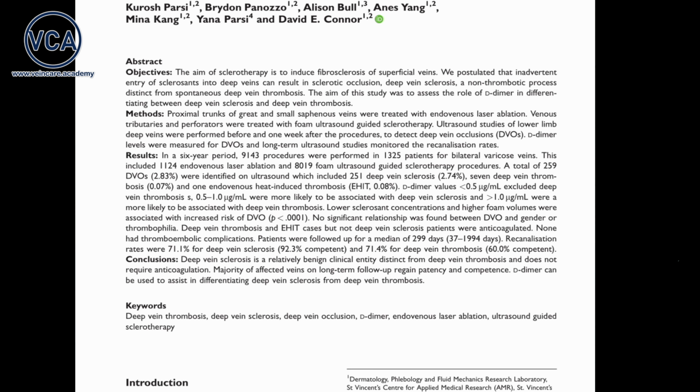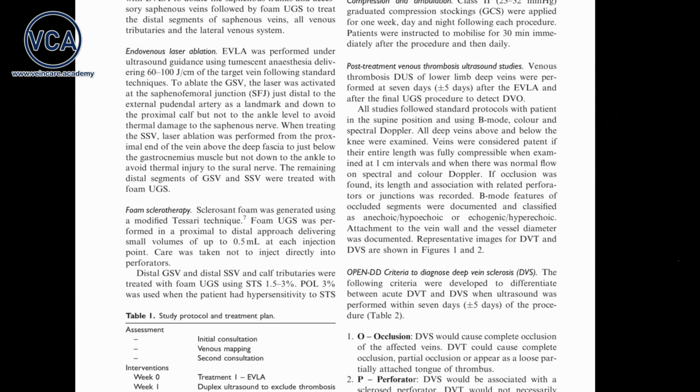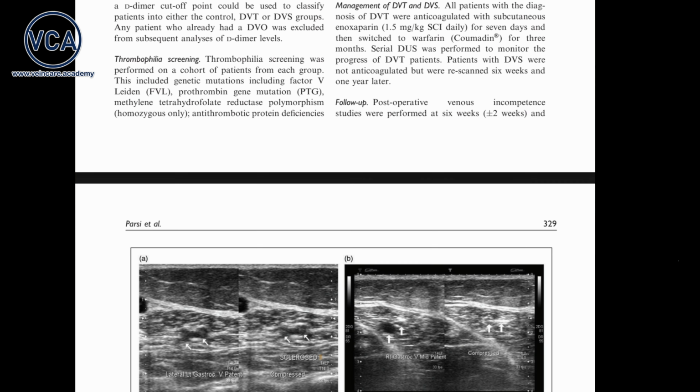So what are the implications for practice? These findings have significant implications for what we do. By recognizing DVS as the more common and less worrisome outcome, we can avoid unnecessary anticoagulation and patient anxiety. Additionally, we can refine our technique to minimize the risk of both DVS, deep vein sclerosis, and DVT. I recommend reading Professor Parsi's paper in full. It has some great ultrasound images of the distinction between DVS and DVT.